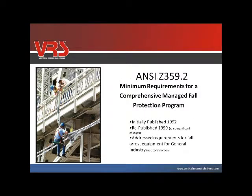You can find guidance for this in the new ANSI Z359.2, minimum requirements for a comprehensive managed fall protection program. ANSI Z359 is a document that was initially published in 1992, and then it was republished again in 1999 without much in the way of changes. In 2007, ANSI Z359 was rewritten to address requirements for fall arrest equipment for general industry. Construction is actually addressed by A10, and A10 is working on documents as well.